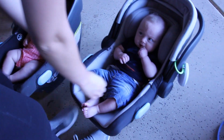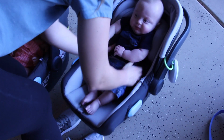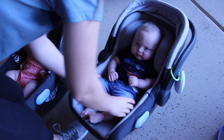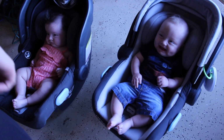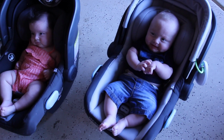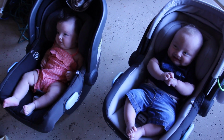You guys, look at these babies. Aren't they so precious? Oh my gosh, I'm so obsessed with them. Really, everyone who meets them is. We got Mr. Leo and Mrs. Mia, and they're the sweetest, little chunkiest babies ever.